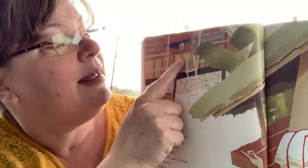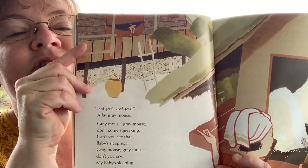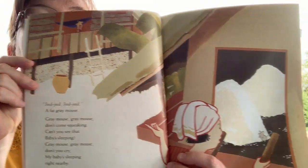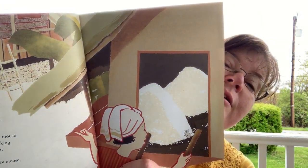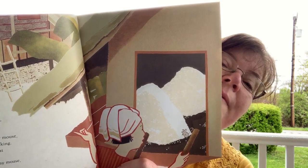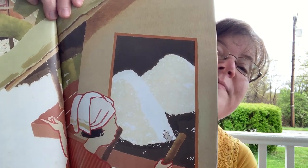And here's baby. Baby looks like he's got his legs kicked out of the bed and he's just chilling out up there. And there's black cat and mama is saying, hush, can't you see my baby sleeping? Oh, it's not the cat, I'm sorry. That's the little mouse. We're on the mouse page, silly me.